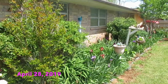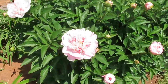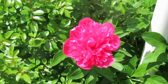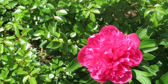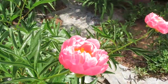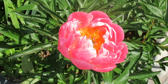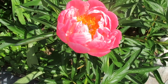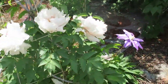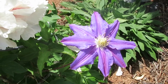Irises are blooming. Peonies are blooming. I love the peonies. Something about that size. It's the beauty of all the flowers, but the peonies are so big and beautiful. And oh wow, I have a new little bloom on my clematis too.